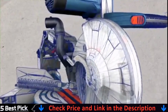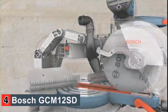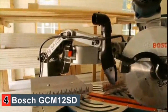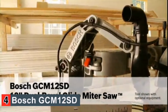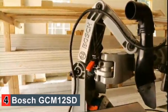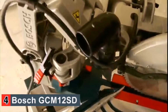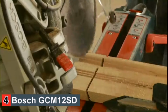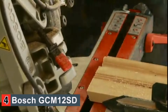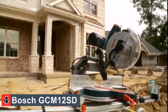Unrivaled durable precision, unparalleled smoothness, unquestionable breakthrough. Introducing the 12-inch dual bevel axial glide miter saw from Bosch. Another game-changing innovation from the leader in professional tools. The new Axial Glide Miter Saw is more than a new way to crosscut, bevel, and miter. It's an engineering breakthrough that delivers significant advantages over traditional miter saws.